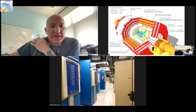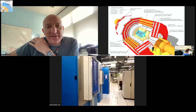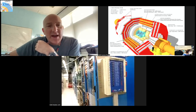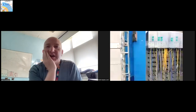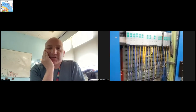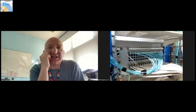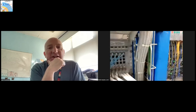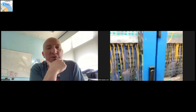Just to interrupt for a second, you can now see that our camera unit is going through one of the rooms full of electronics. That's the electronics that sends control signals into the detector and then receives the data as it comes back. So there are kilometers and kilometers of cabling, fiber optics, electrical cables, power cables. You can see it's like a real spaghetti junction in there. It all has to be carefully checked. There are thousands and thousands of connections, and if any one of them is wrong, then we're going to lose a little bit of data.